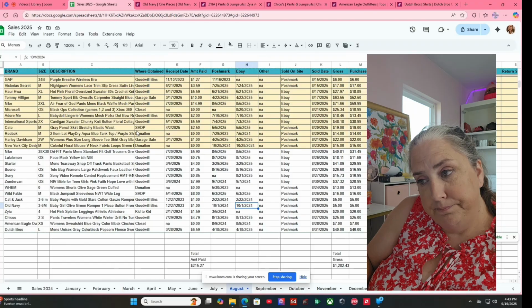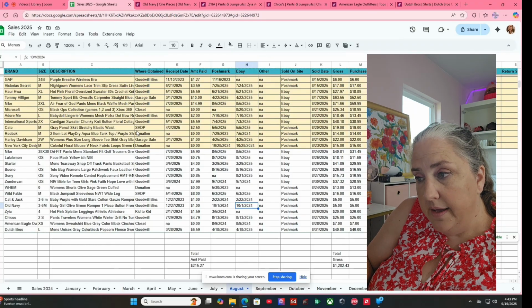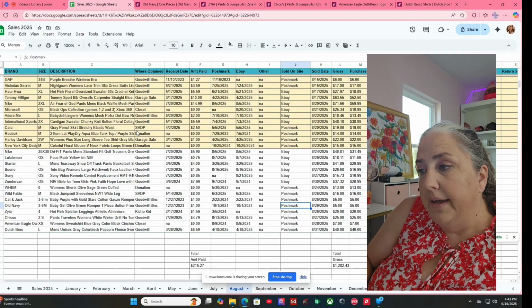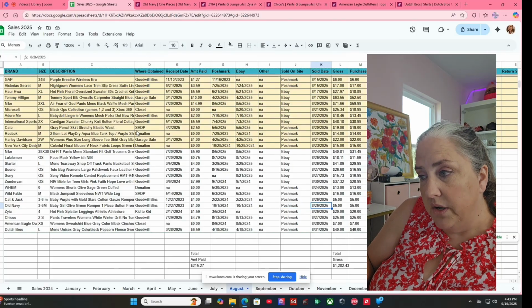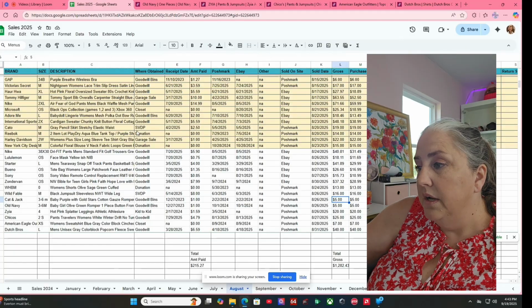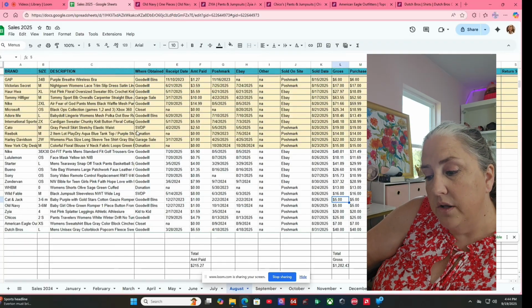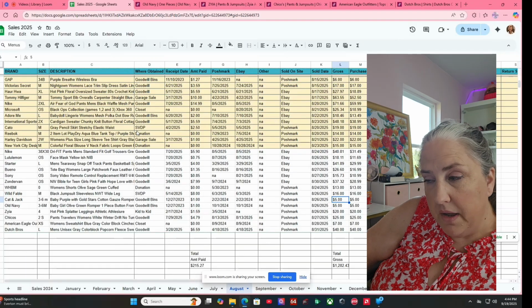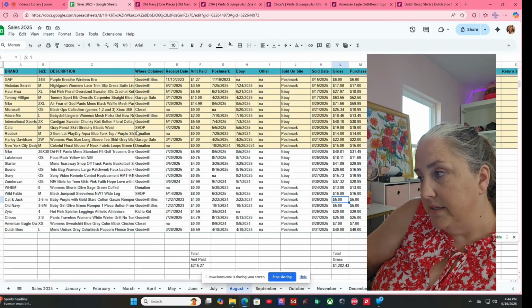So anyways, needless to say, somebody bundled them together and bought them together, and the purchase date was August 26th, and she paid $10. I wrote it down, so it was $5 per item, but $10 total with a $2.95 Poshmark fee, and that made me earn a profit of $7.05, minus my I didn't actually write this part down.